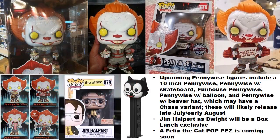So I mentioned the Pennywise Pops previously for It Chapter 2, and I just wanted to give an update on these Pops again. So there is a 10-inch Pennywise on the way, which looks pretty awesome to me. I definitely want to add that one to my collection. There's a Pennywise with a skateboard, and at first I didn't realize it's a skateboard because of the way he's holding it, he's basically displaying the bottom of it. If you look closer, you can see the wheels there, and then there is something written on the bottom of it as well. Then there's also going to be a Funhouse Pennywise.